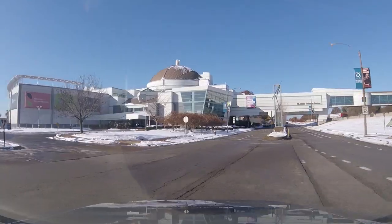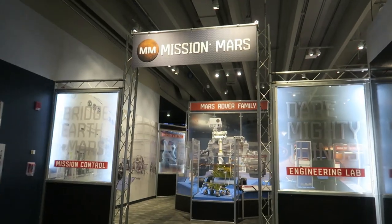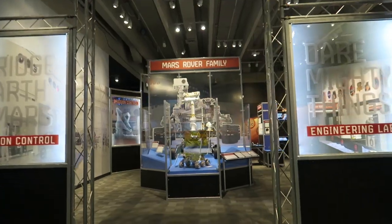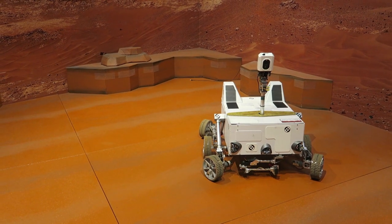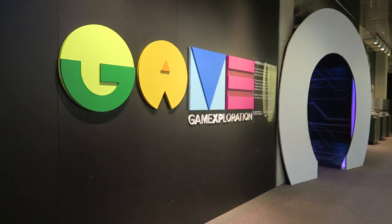So where did we go today? The Science Center. Elliott loves going to the Science Center because they have this great little exhibit of the Mars rover, which is like his favorite thing. But then we saw on this giant billboard on the way there, they had a new exhibit all about video games. What? That's amazing! We had to go, of course. We had to go. Yeah.